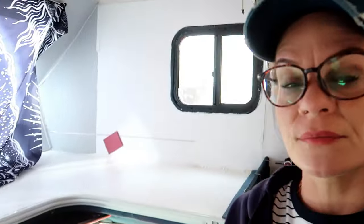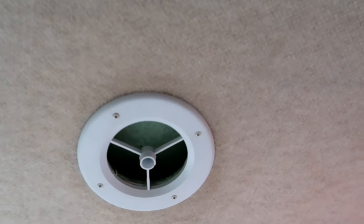When I went to go get the tires done, the man that did the tires, he owns an RV, and he said when you go to dewinterize, you need to take a leaf blower and blow it through all of your vents. And I just realized that this vent is completely open, and I must have done that. Let me show you. That vent is completely open.